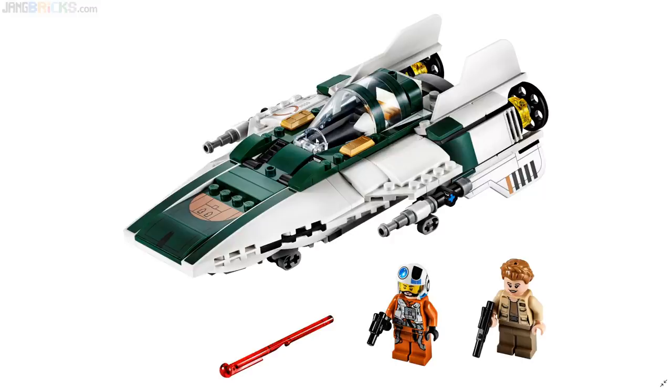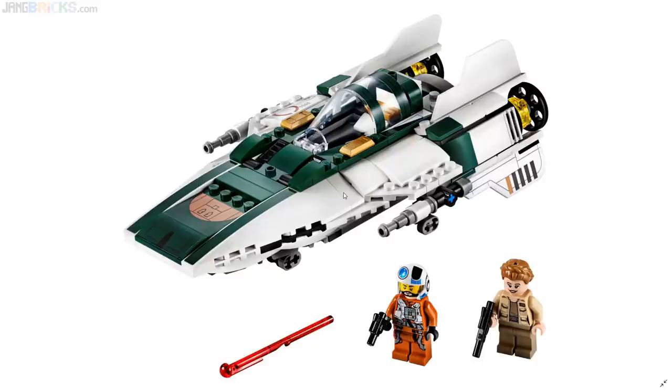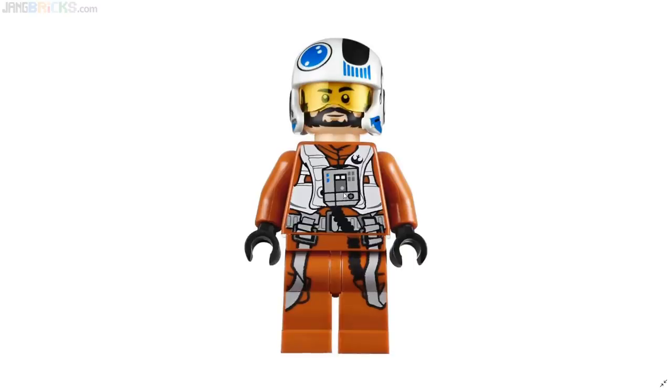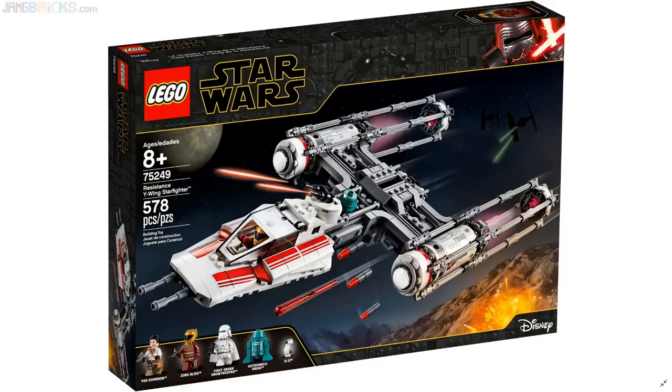mixing my shows together. But yeah, overall, this just, to me, looks like a pretty cool thing. And I think that $30 for 270 pieces and for the size of this is okay. I would love to see it at 25 just for its size, you know. 30 is not outrageous, though. Let's move on to something else. Just a closer look at the figures, Snap Wexley and Lieutenant Connix there. Okay, they're good-looking figures. Resistance Y-Wing Starfighter.